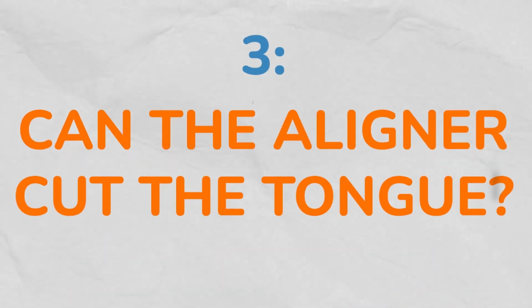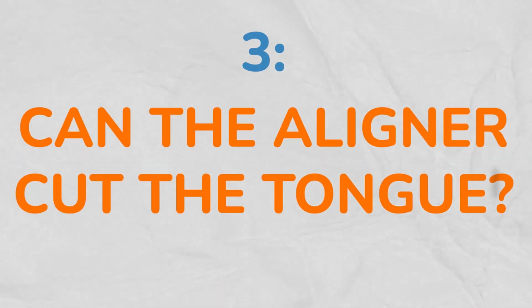A few times a month, I get a call that the aligner is cutting the tongue. If you watch my other videos, you know that Invisalign aligners are precision cut by robot and form-fitting to the teeth. Now, the cutting of the tongue is almost always caused by the child flicking the aligner with their tongue and chewing on it. This flattens it out, making it really sharp. Let me demonstrate for you.